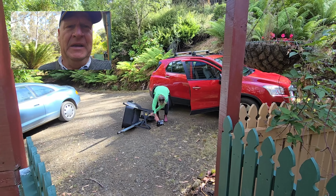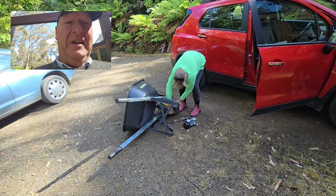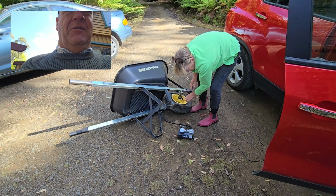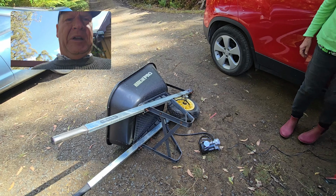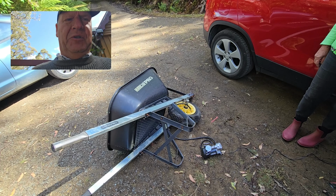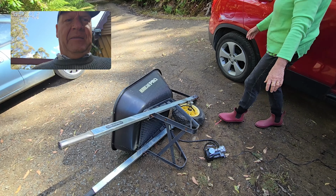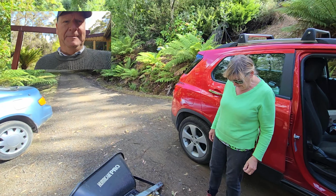So, yes. Anne's just putting some air into the wheelbarrow tyre. We only changed this a week ago. We put a new tube and tyre on it. It doesn't seem to be holding the air, so I don't know whether it's punctured the new tube or not, which is a real nuisance. Brand new tyre, brand new tube. So I don't know what's going on there.